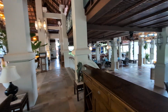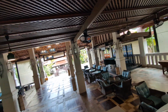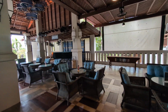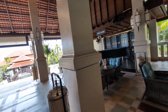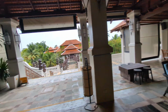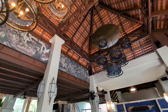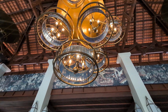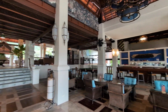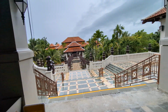Okay, I'll just walk you through. We're dropping down into the lobby area where the bar is. It's early in the morning now, around 10:30. Everyone's still probably asleep or just coming back from breakfast, so it's very quiet. Very much open air, to give you a feel of the layout. Okay, so walking down from reception.